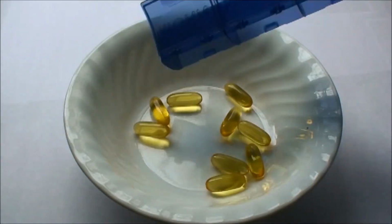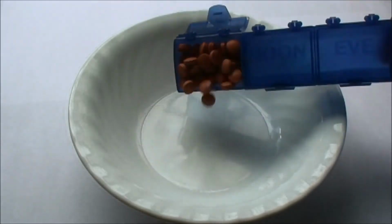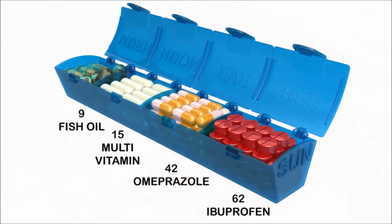Knowing that many people take multiple meds or nutritional supplements several times a day, the compartments have plenty of capacity to meet your needs, even with larger pill sizes. Here you can see some examples of the sizes and quantities of pills that can be held.